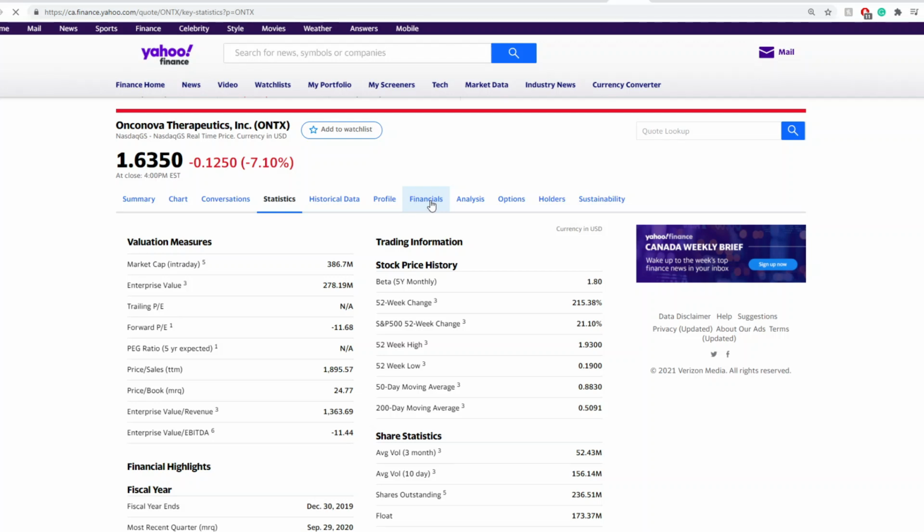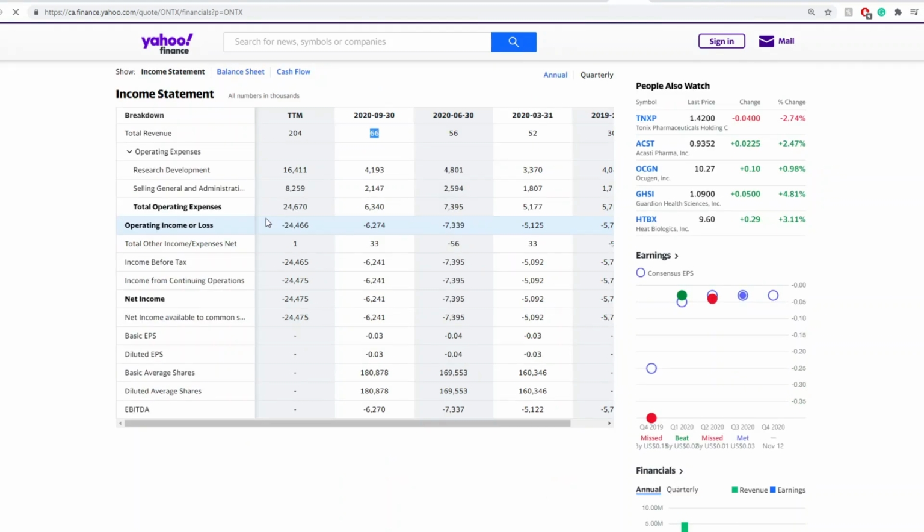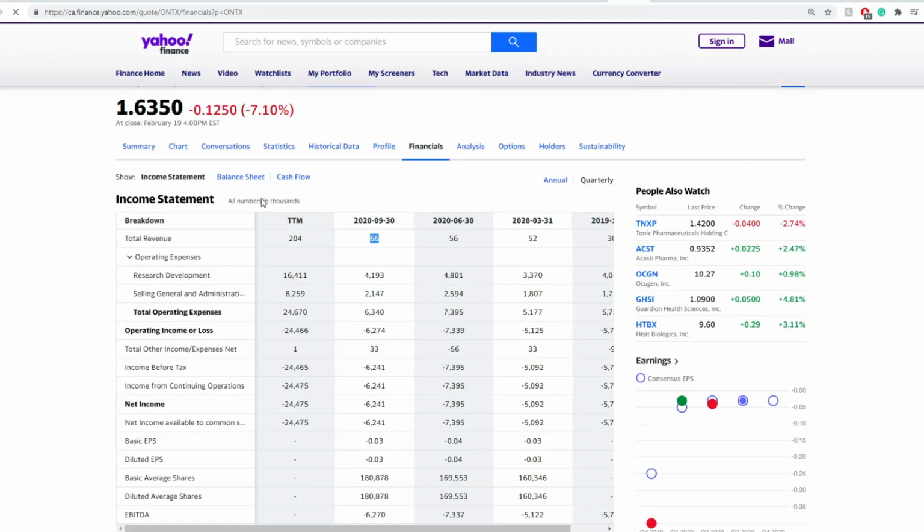So if we were to go to quarterly for the income statement, as it loads right now, you get to see just generally in terms of year over year, their net income has been negative around $24 million. Now, in terms of quarters, you get to see that they are averaging around $6 million in loss with barely any kind of revenue coming in. In terms of balance sheets, we need to know how much debt they have to give an anticipation of how far they are from beating their debt.